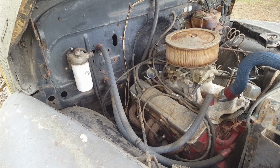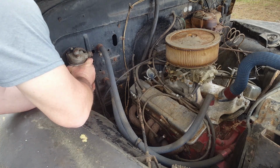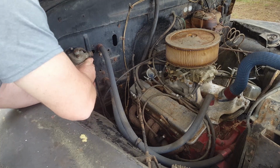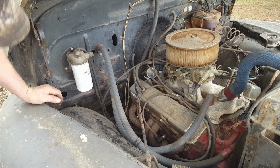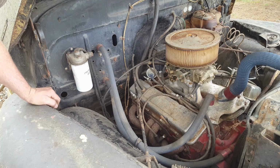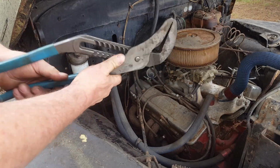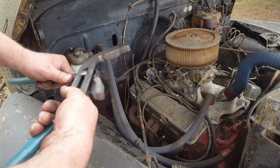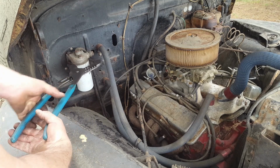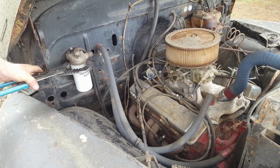So I think I'm gonna try to get this fuel filter off now and just see what kind of shape it's in. Oh my goodness gracious. Oh yeah, that ain't coming off anytime soon. I don't have a strap wrench to fit it either. I do have some big channel locks. Let me get them. All right, let's see if we can get her off with these. Come on. Oh, there it went.